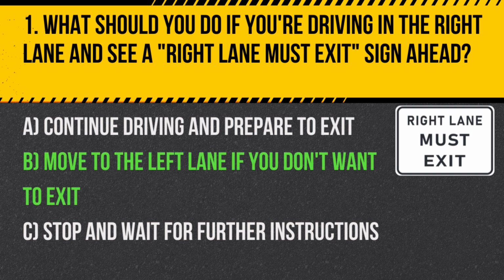Answer: B. Move to the left lane if you don't want to exit. This sign indicates that the lane will lead to an exit, so you should change lanes if you do not wish to leave the highway.